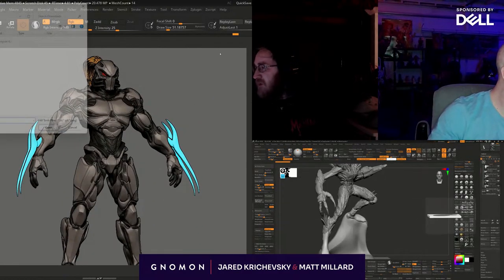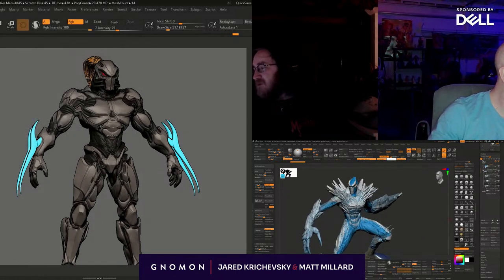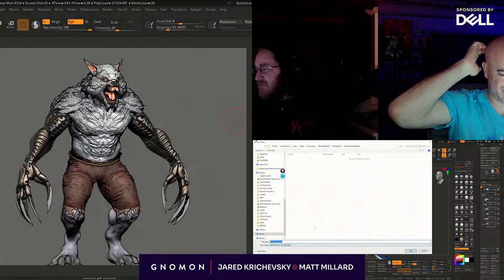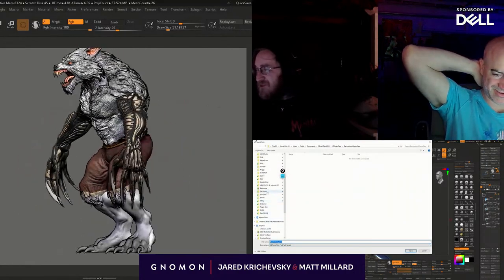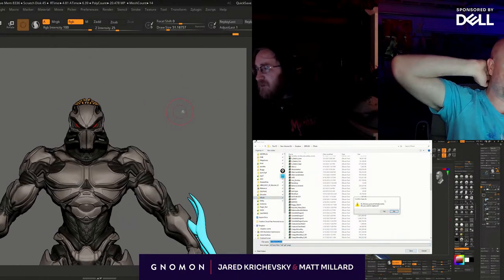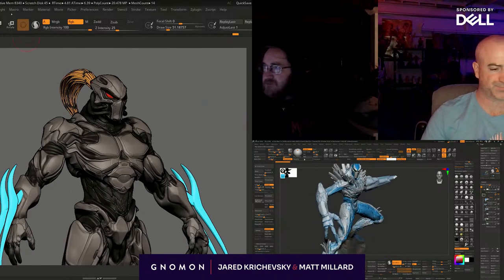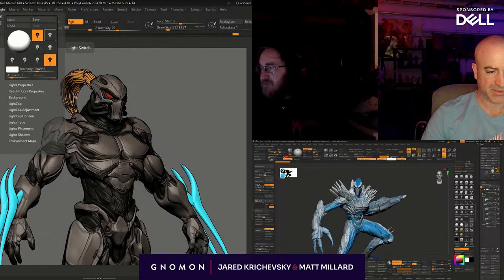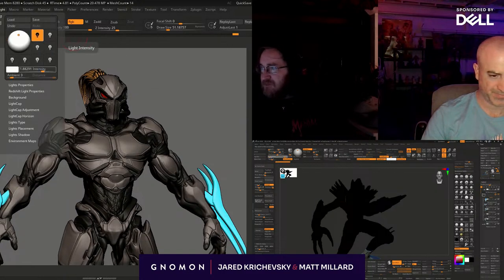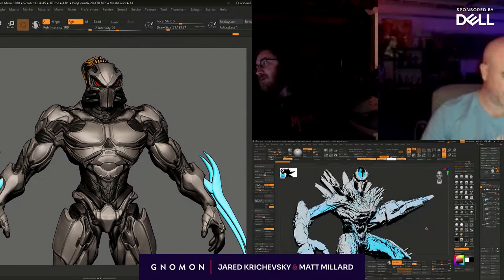Let's see. I've got the werewolf. I don't know what version of Saberwolf this is. Yeah, this is before he was done. Oh, look at him. He's still chonky back then. We're going to have to get all these dudes to fight. Ready to fight. And we add some outline. Fulgore.